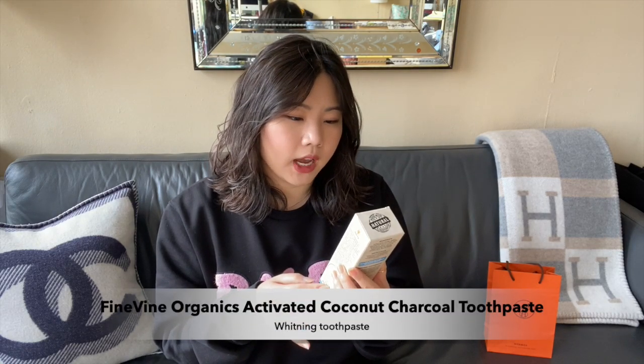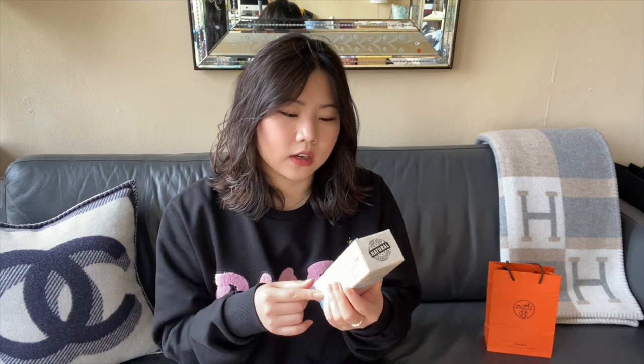I don't think my teeth would react very well to it, and I think the sensitivity of them will be at an uncomfortable level. Looking to see what I could do for a more natural teeth whitening, and that's where I came across this toothpaste. It is the Fine Vine Organics activated coconut charcoal toothpaste. There are a lot of things that it doesn't have. It is a charcoal toothpaste, which means it's black.